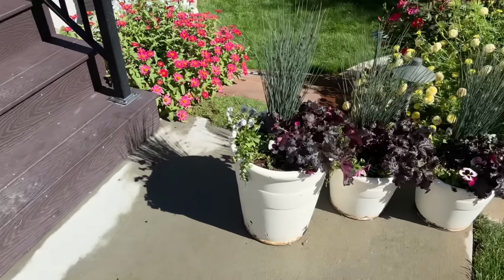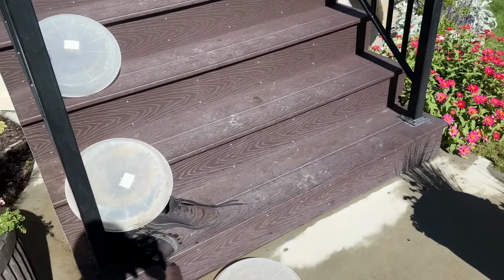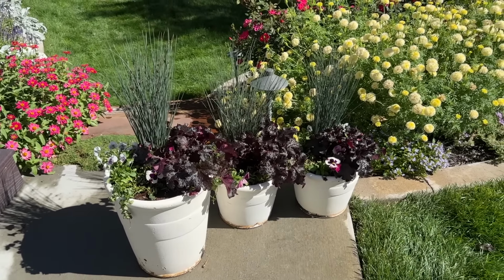So we'll be back in a few minutes to let all this dry. So we'll be back this evening, let this dry out, and then finish up the project.